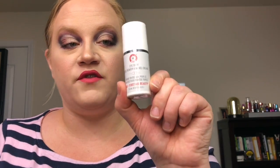The first thing I have is the First Aid Beauty Eye Duty Triple Remedy AM Gel Cream. You guys know that I am a ride or die for First Aid Beauty. My issue with this is that the pump is not that great. I have to pump it a whole bunch just to get product out, but the product itself is fine. I could just have a defective model. I'm not quite sure.